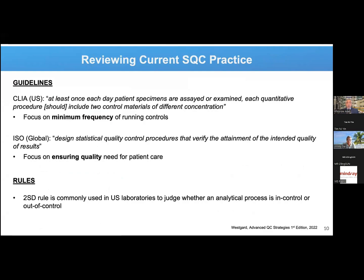Now, in North America, where I'm more familiar, guidelines tend to be either CLIA guidelines, which are mostly used in the US, or, in Canada, our own system called IQMH, the Institute for Quality Management in Healthcare, which is similar to CLIA. ISO, on the other hand, is a global organization, and many of you are familiar with the ISO guidelines, and there are a number of them that are widely followed internationally around the world.